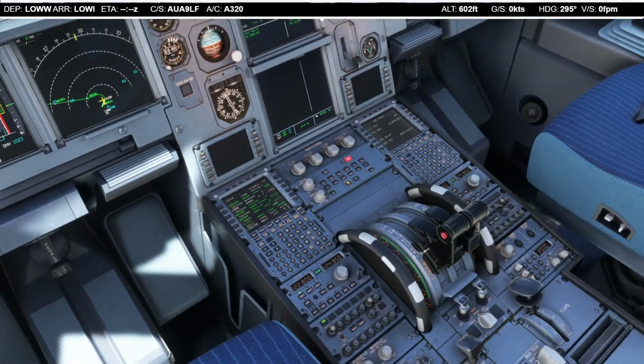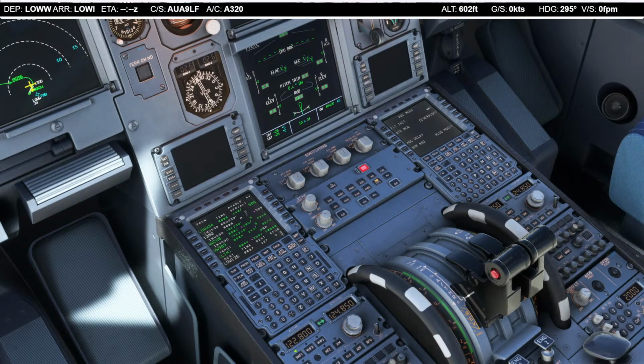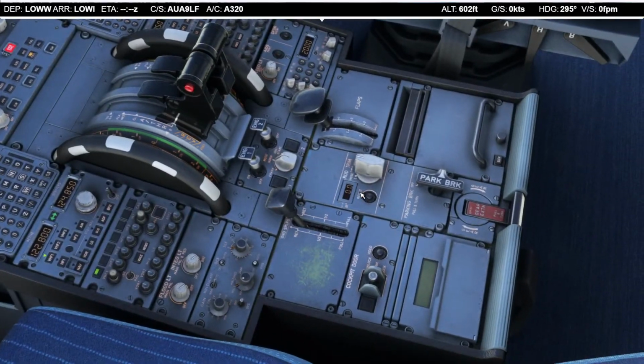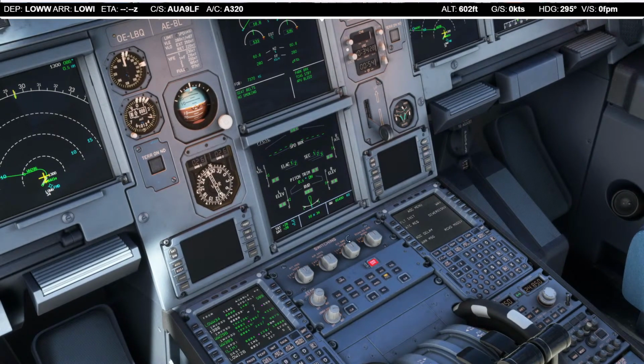Ignition off. Pitch trim. We now need to set the pitch trim to 0, down 0. Come on, down 0, down. Oh, come on, please. Down 0.3, there we go. Rudder trim should be 0, that's correct. After start, checklist completed. So, flight controls check. Full up, full down, neutral, full left, full right, neutral, and rudder, full left, full right, and neutral.